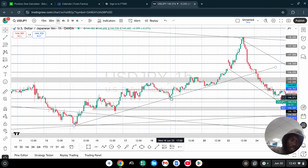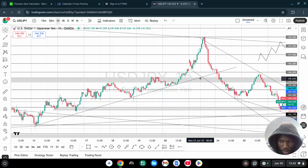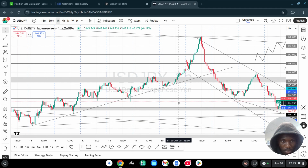It touches here again, it went up. It touched there, it went up. Understand? This is how trading works. Trend line. If you're following a trend, that's why you have trend line. If you're following a trend, always make sure the market touches the line before you react. Understand? Make sure the market touches the line before you react.